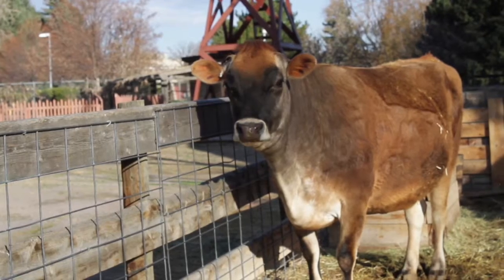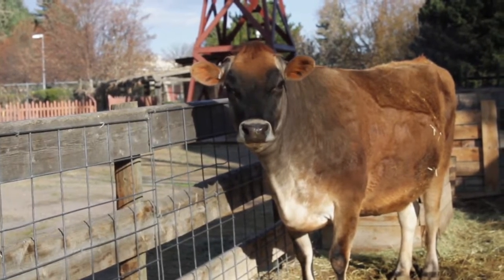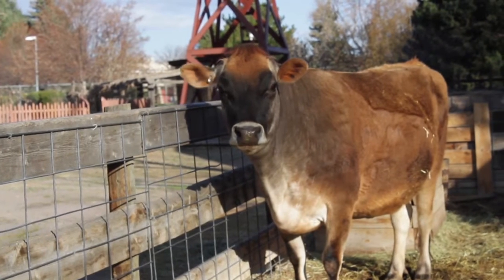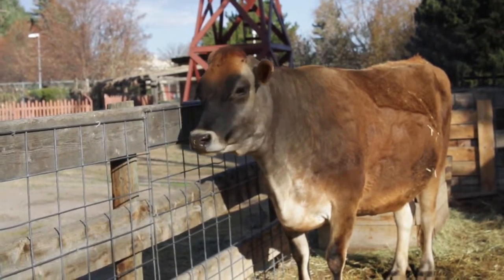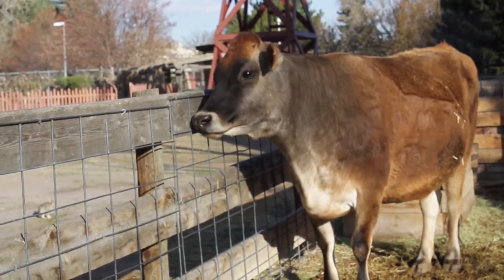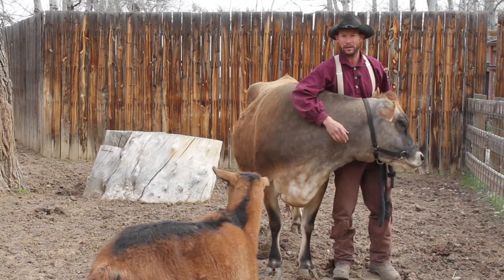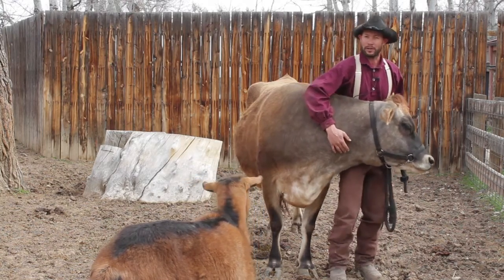June is one of the smaller breeds of cattle, being a Jersey, which means she does not give as much milk as a Holstein, but the amount she gives is high quality, meaning it gives really high amounts of cream, which comes from milk, and which makes really good butter.